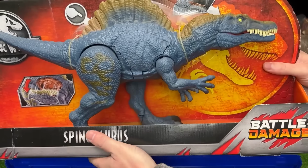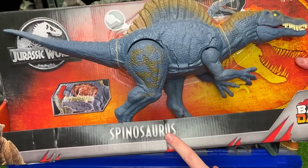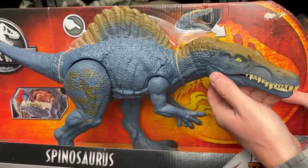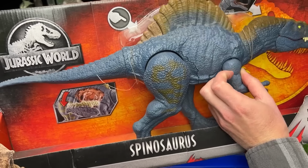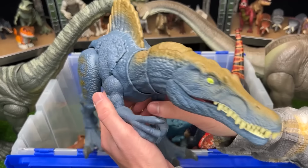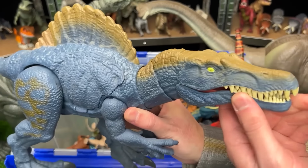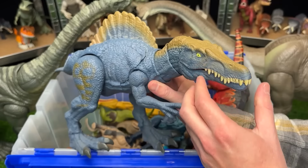Alright, this is a theropod, and it is the Battle Damage Spinosaurus. This one was actually really hard to find, so let's open it up and check it out. I am super excited to finally have this to add to my collection. This is the first blue and yellow Spinosaurus figure that I have.